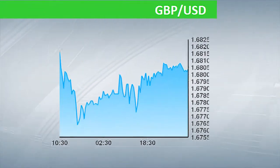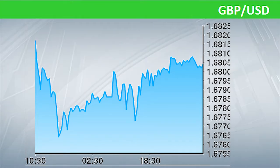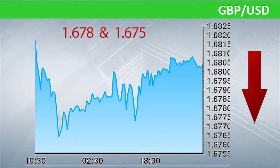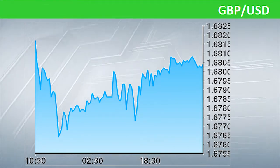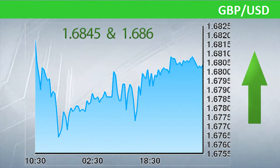If you trade British pound against US dollar, our preference is to open short positions below 1.682 with targets at 1.678 and 1.675 in extension. Above 1.682, we will look for further upside with 1.6845 and 1.686 as targets.